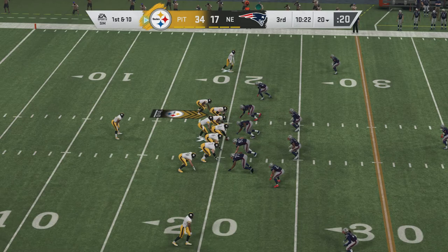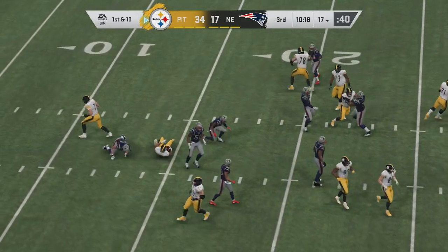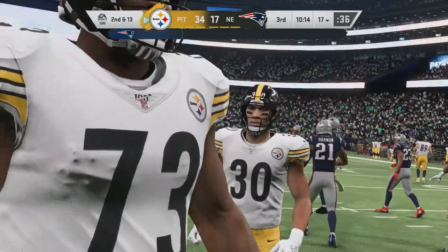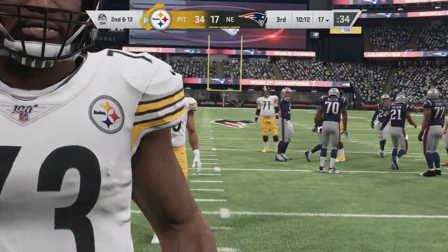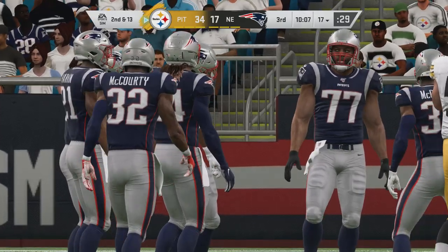Big Ben and the Steelers with a first and 10 at the 20. Now Connor, and he goes nowhere. He'll lose yardage back at the 17. Call it a full 3 yards in the wrong direction there. Brings up second down. This offense has had a lot to like in this game.